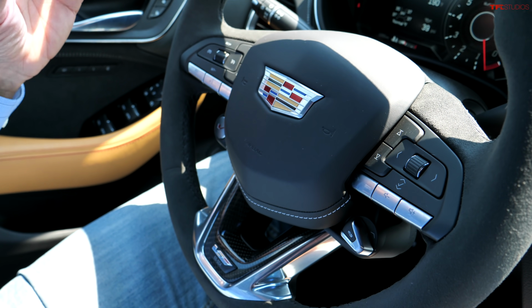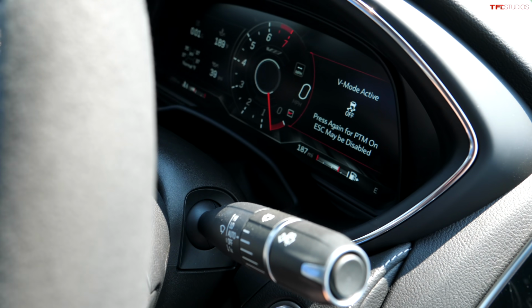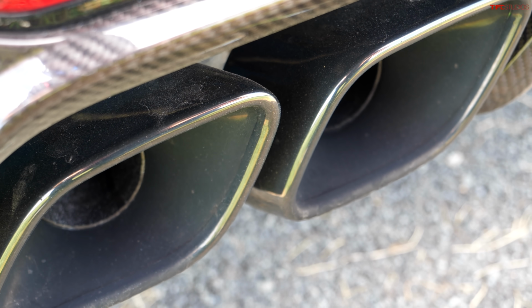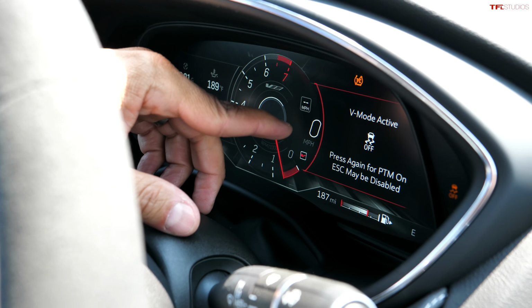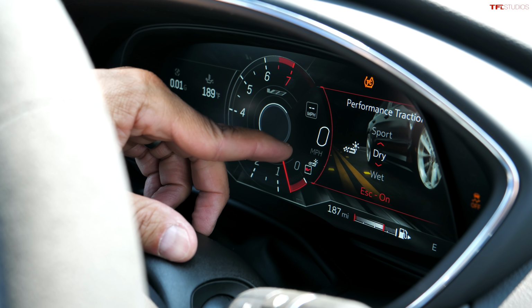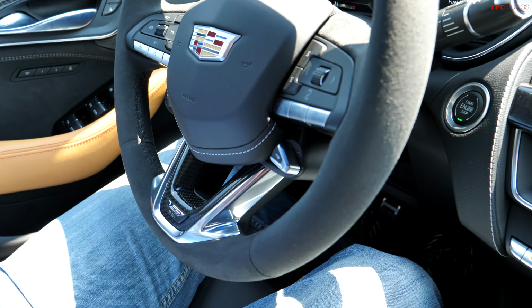And along the lines of talking about performance is this V button over here. When you hit that, it takes you into the menu and you can hear the exhaust change on the car right away. And now you can actually go and turn through the different modes here, from race mode to race 2 to sport mode to dry to wet or inactive, in other words, taking the system completely out of any of the modes at all. And that's not it, right?